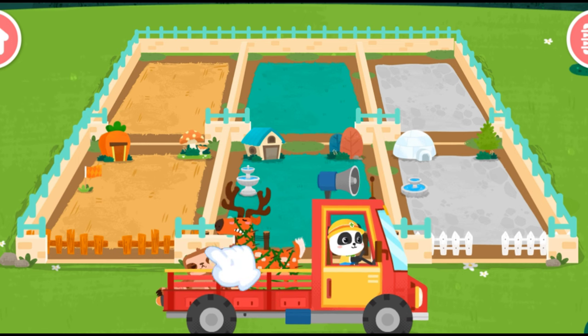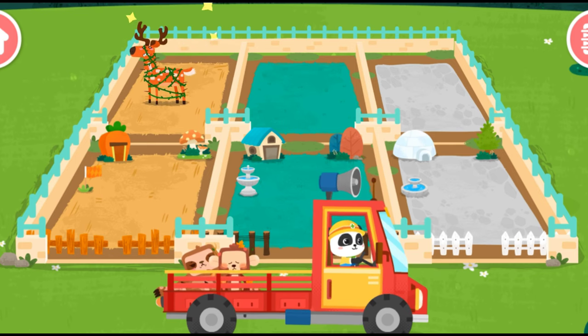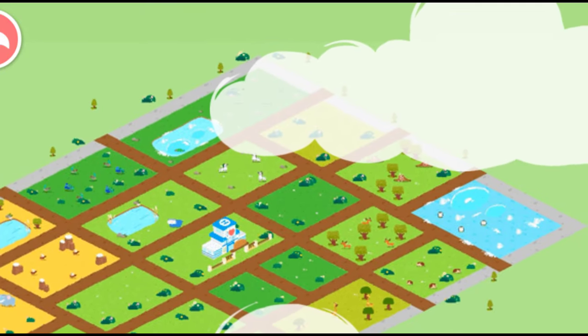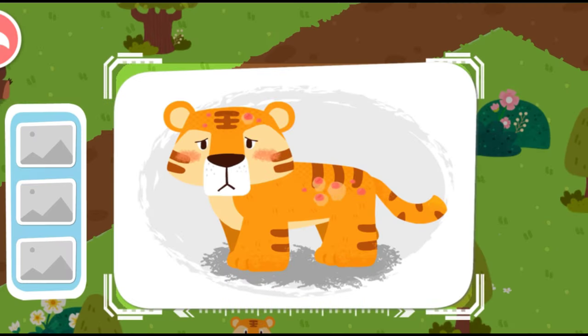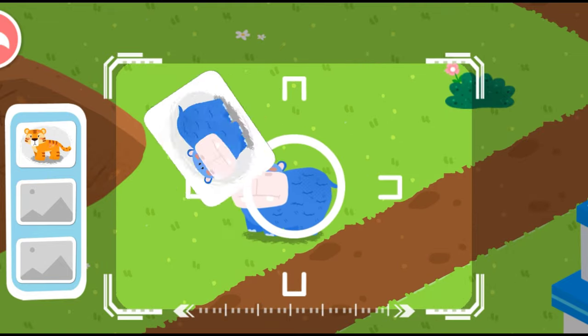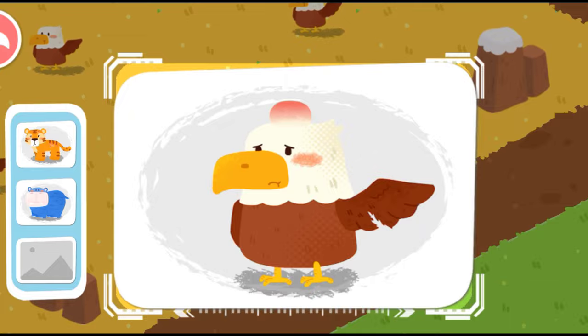Let the animals move into the new dormitories. Find out which animals also need our help. A tiger, itchy all over, is found. A hippo in need of water is found. An injured eagle is found.